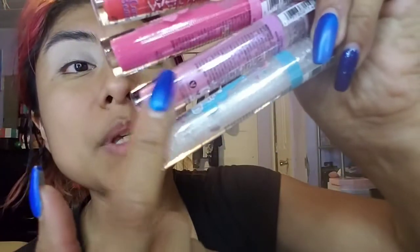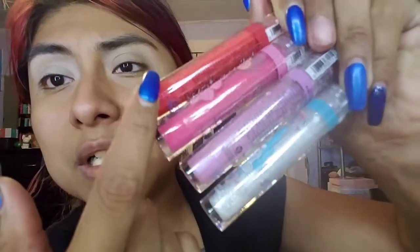Then we have Spread the Love. And we have Free Hugs. So we have like a clear, a light pink, a darker pink, and then a reddish color. I know my color descriptions are unmatched. So there's the plastic. Don't think you guys really care about that.